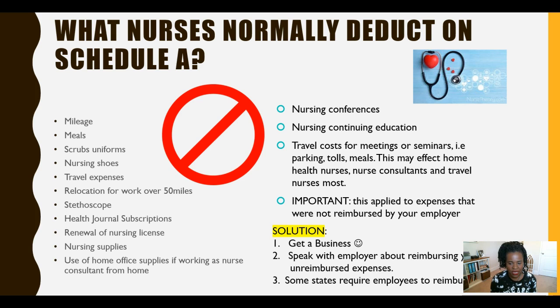If you look at a lot of the changes that were made, let's look at the corporate tax rate being cut from 35% to 21%. That was a huge benefit for what? Corporations, for businesses. A lot of the changes were made to help businesses.